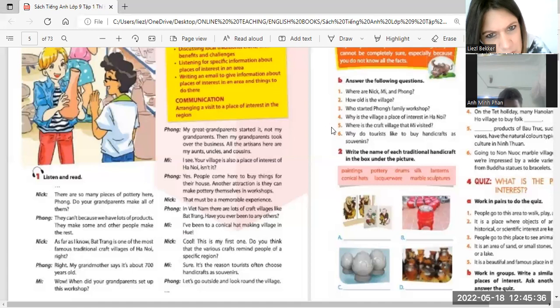Where is the craft village that we visited? Conical hat making is in Hue. Why do tourists like to buy handicrafts for souvenirs?